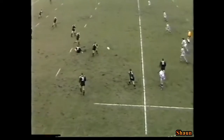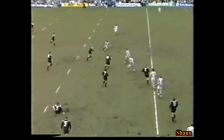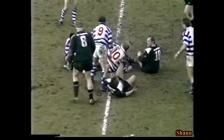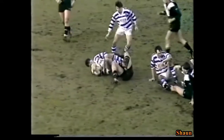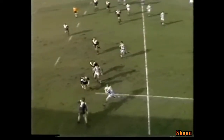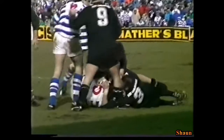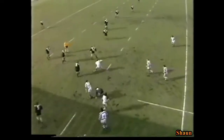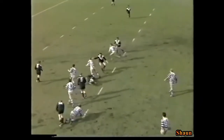Kevin Dick trying to get things into operation. Oh, that could have been a good ball from Carroll. He delayed it. And well picked up by Seamus McCallion. This hooker battling for a tour spot. Grogan again. To Whitfield. Dixon. Well backed up by Holiday.